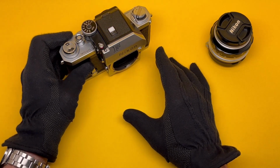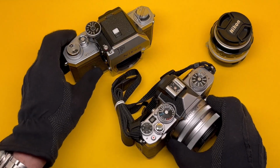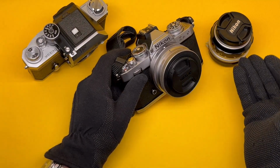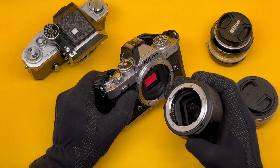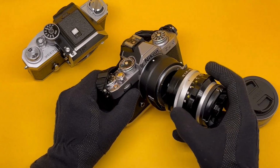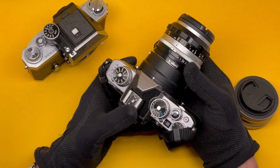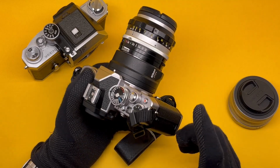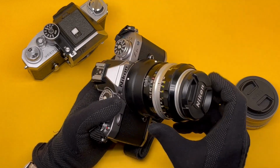The success of the F mount was such that even now, 2020s, a modern camera such as this ZFC can still use the same lens. All it needs is an adapter. There it is. Works. 64-year-old lens, 2-year-old camera body, digital. That is forward thinking.